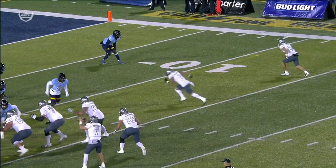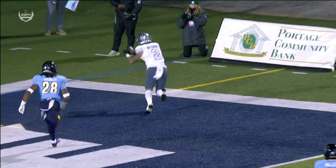Well, there's one thing that we've learned about Taylor Powell early in this game. He can throw the corner route. And he understands how to replace a blitz.